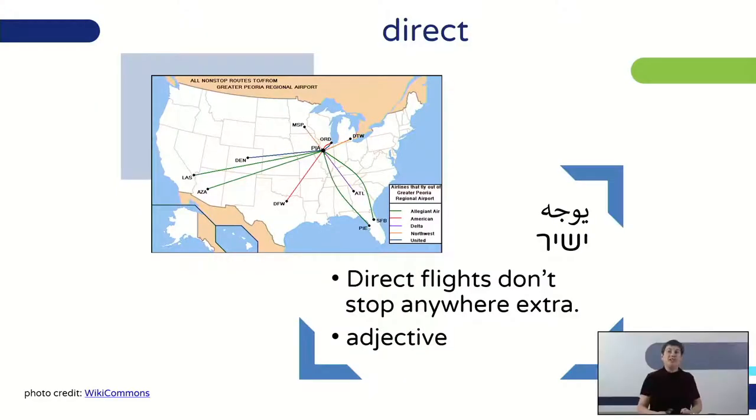Direct. We can describe many things as direct. And if you take a flight from one city and it goes direct to the city that you're going to, you didn't stop anywhere else, it's called a direct flight, using the word direct as an adjective to describe something. If I want to give you the route to get from here to there, and I give you a straight line, that's the direct route. And if you want to stop somewhere on the way and have a little chat, and then maybe stop at the bathroom on your way, and then finally you get to where you're going, you took an indirect route. So you didn't get there straight. You didn't go directly from here to there. You went all around a different way, an indirect way.